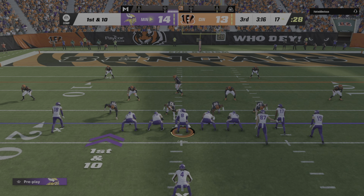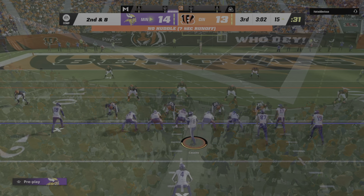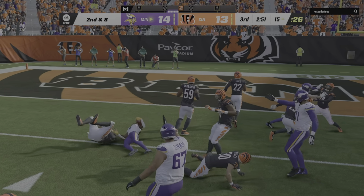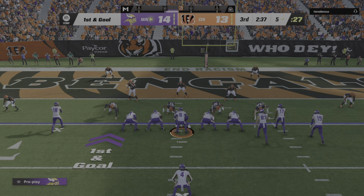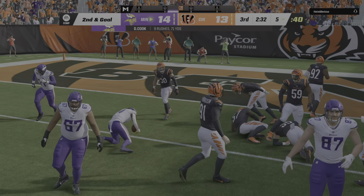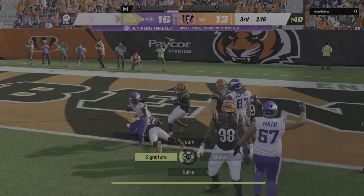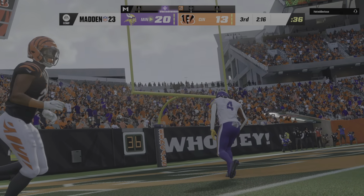All runs on this drive so far. It's 1st and 10. Here's Cook again, and he'll be stopped after a gain of only a couple, down to the 15-yard line. They'll try the middle with Cook, and able to get him down, but he does reach the 5. They'll run with Cook, and he'll get this one back to the 5-yard line, but no further than that. They've been in the red zone 3 times in this game and have not scored a single point. Can they break through here on 2nd and goal? And he will take this one into the end zone for a Viking touchdown. Dalvin Cook, a 5-yard touchdown run.